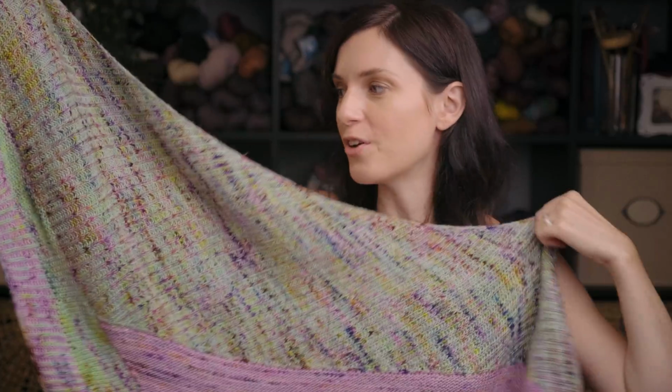But yes, if you're out there looking at the shawl and thinking, oh my goodness, that is so bright, I could never knit something like that, you can take a photo of the shawl, desaturate the photo, and just start plugging and playing colorways that are more to your liking.